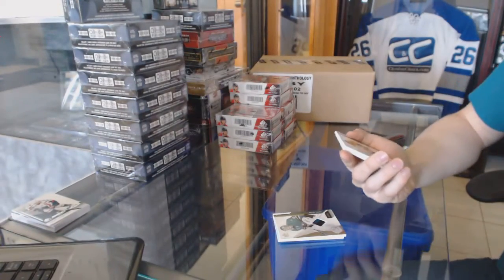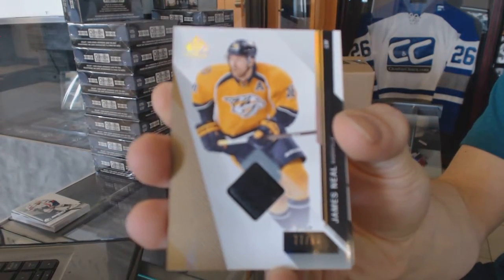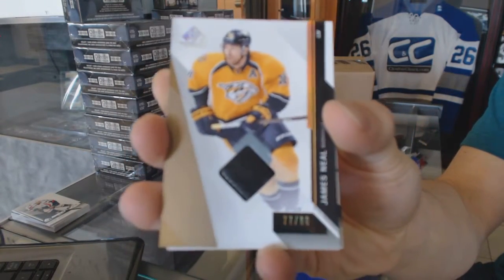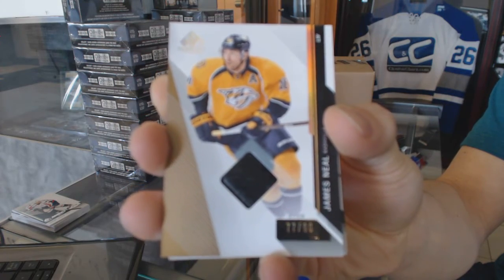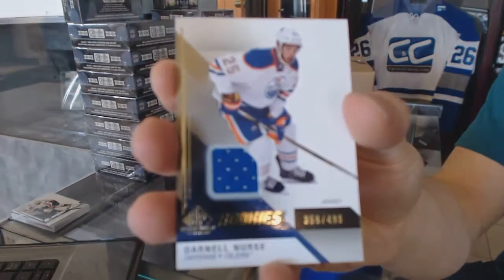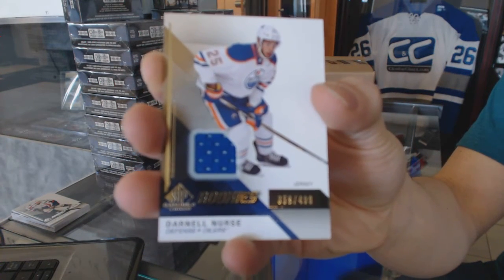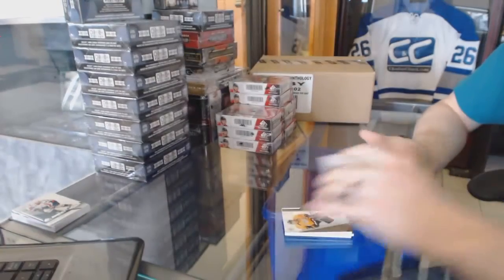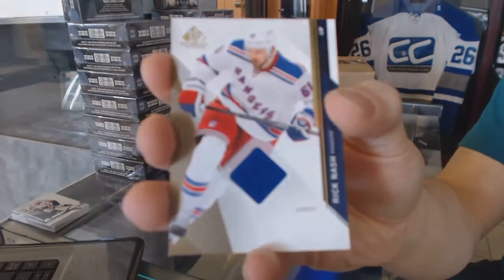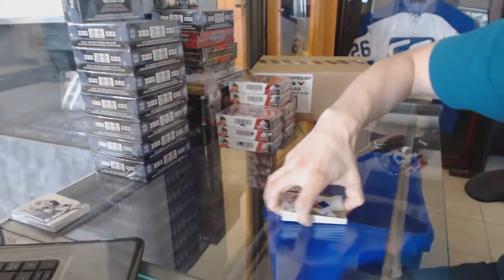We've got a base game used stick numbered 77 of 90 for the Nashville Predators, James Neal. Rookie jersey numbered to 499 for the Edmonton Oilers, Darnell Nurse. And a base jersey for the New York Rangers, Rick Nash. All right, box three.